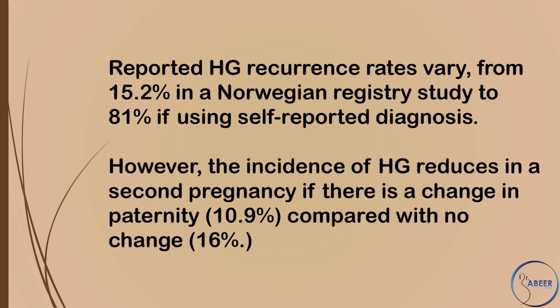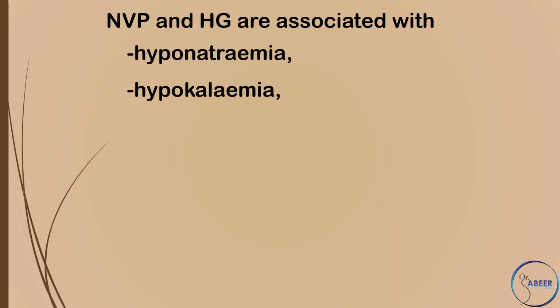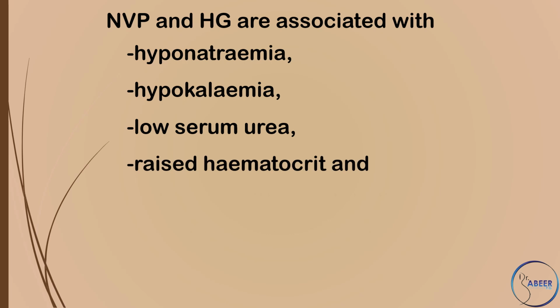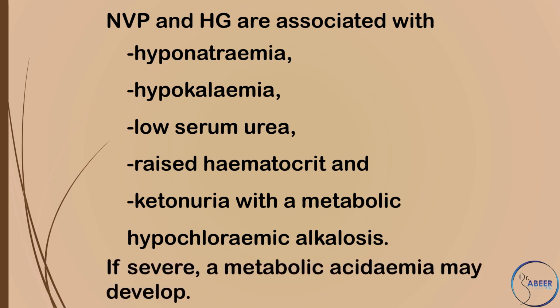However, the incidence of hyperemesis gravidarum reduces in second pregnancy if there is a change in paternity, 10.9%, compared with no change, 16%. Nausea and vomiting of pregnancy and hyperemesis gravidarum are associated with hyponatremia, hypokalemia, low serum urea, raised hematocrit, and ketonuria, with a metabolic hypochloremic alkalosis. If severe, a metabolic acidemia may develop.